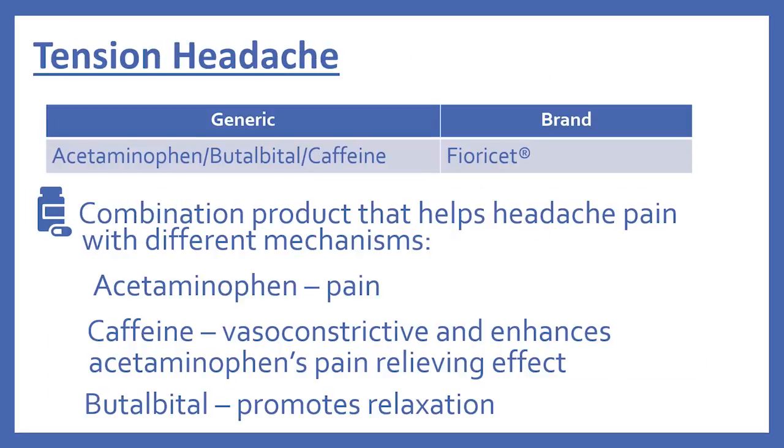Next we'll look at a combination medication that is in the top 200 for tension headache. This product is called acetaminophen, butalbital, and caffeine, and the brand name is Fioricet. This combination product helps headache pain with different mechanisms. The acetaminophen is for the pain. The caffeine is vasoconstrictive and enhances acetaminophen's pain relieving effect, and the butalbital promotes relaxation.